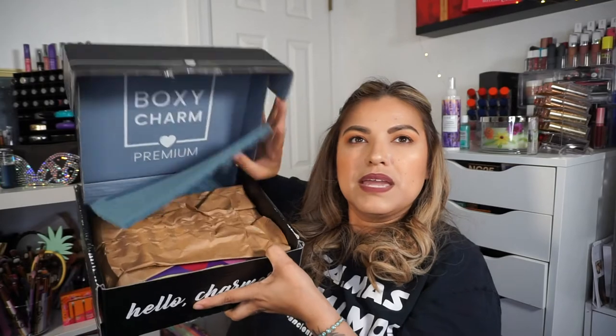All right, let's go into Premium, and let's open this up and see what I got this month. Okay, so when you open up the box, it says BoxyCharm Premium. It does feel kind of light this month, and it comes in this protective sleeve. Okay, so here is the card. It is BoxyCharm Dare to Dazzle. And we are going to pull out any product from here.